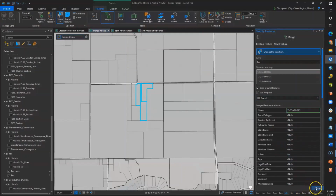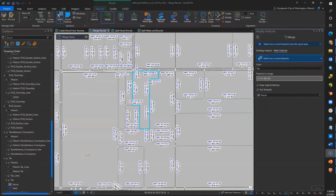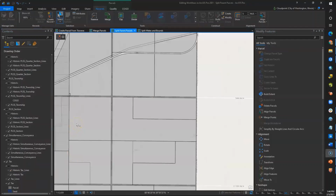And then be sure to click the Merge button to merge the parcels. And then turn on the Historic Tax Parcels layer to view the parent parcels. The next editing workflow is splitting parent parcels.